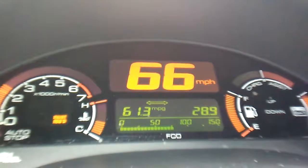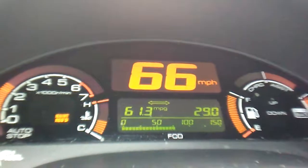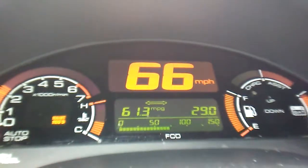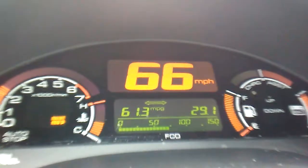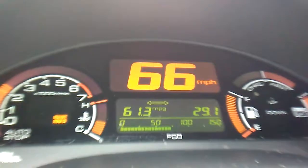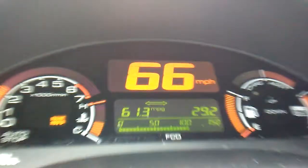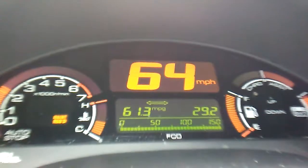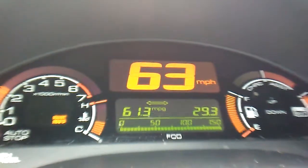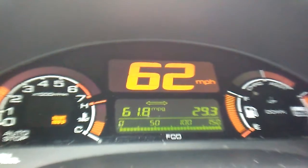So right now I'm kind of planing out. It's pretty level up here. As you can see, I'm getting almost 75 miles to the gallon. Now if I just let off a little bit on the gas and I drive a little more conservatively, I bet you I can hover right around maybe 100.